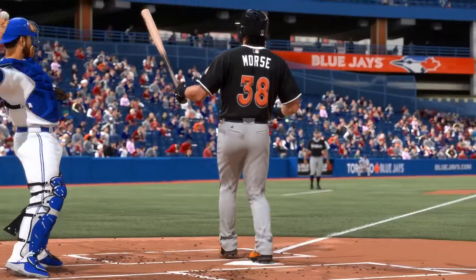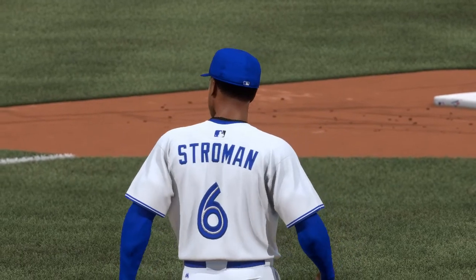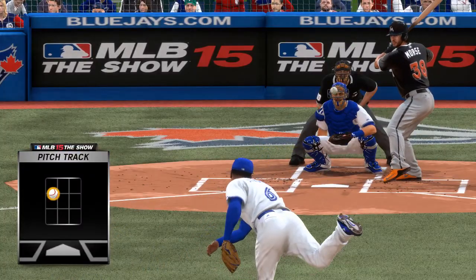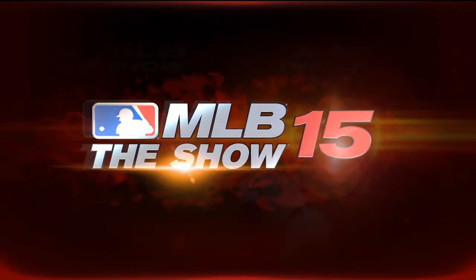And oh, a big rip at the curveball, but he didn't get it, and he becomes the second casualty of the inning. Well, let's check out this strikeout again here on our swing track. It looked like it might have caught him a bit off guard there. It registers as a 10-inch break. He just couldn't make contact.